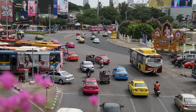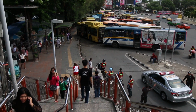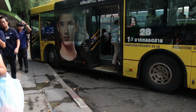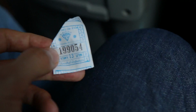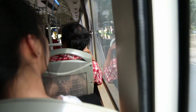Victory Monument in Bangkok is one of the main transportation hubs in the city, and so you can catch a bus somewhere around this roundabout to anywhere you want to go in the farthest regions of Bangkok. Once you pay for the bus, you'll get a ticket like this, and I think this ride costs 13 baht, which is like 50 cents. And we are on our way towards Dusit, a big government area in Bangkok.